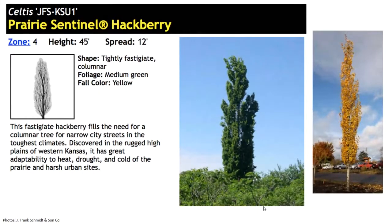One of the unsightly problems that they have with hackberry is the nipple gall. There's really nothing you can do about it, and there's no reason to do much about it because it doesn't hurt the tree in any way. It just causes an unsightly growth on the leaf, and Prairie Sentinel gets it as well.